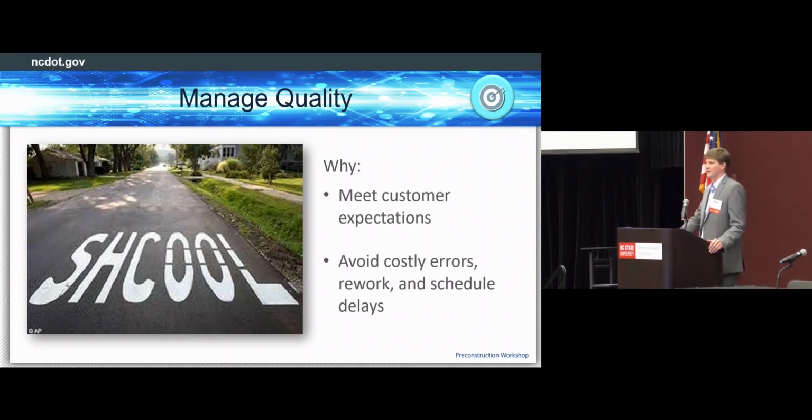We have many customers. I think we could probably develop a list that's several pages long of all the customers that we have as providers in this room. The public, stakeholders, construction staff, contractors, maintenance and operations staff. And as we successfully do our job better, it's going to make their lives much easier. So that's a focus, and it begins with quality.